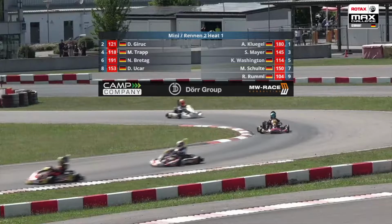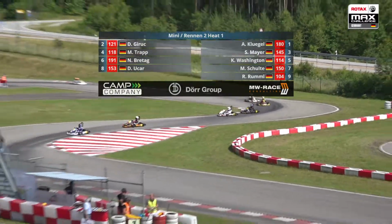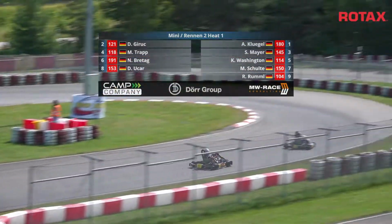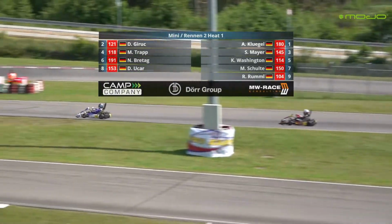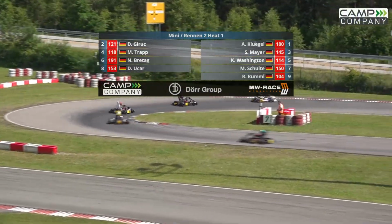So on pole position, Alexander Klugel in the 180 will line up on pole. Alongside will be the 121 of David Girouche, and that's the front row. Simon Mayer in the 145 and the 118 of Mika Trapp, that is row number 2. Kenyon Washington in the 114 and Naim Bretag in the 191 complete the top 3 rows.